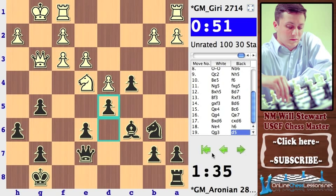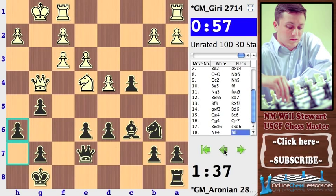Or at the very least, rook d8, the rook is going to be tied down and black's queen, white would have a good position. I mean, yes, it's difficult for white to really create a lot of active counterplay here. But at the same time, black's pieces are kind of tied up. So I think white would probably be doing okay. But Aronian is just too good. So first he plays d5.